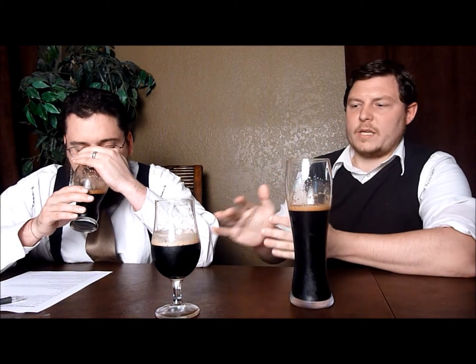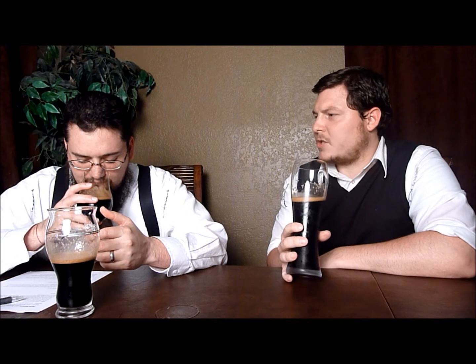I'm getting a roasty, obviously roasty because it's Imperial Stout, but a roasty chocolate. Like an espresso, like a chocolate covered espresso bean. I'm going to say on smell, for me, it's a solid 4. I actually like the smell. I could almost go a 4.5 because I like how balanced it is with sweetness and roast. It's not overwhelming, and that's probably going to translate into the cup.